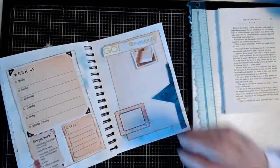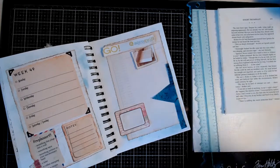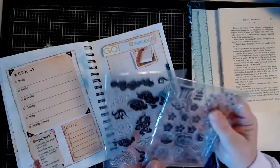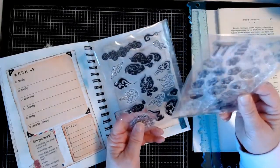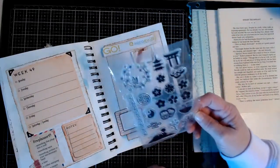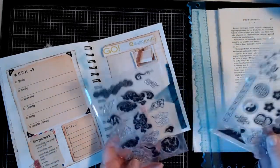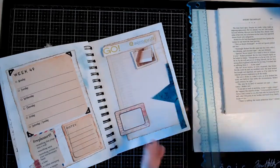And rubber stamping. So, of course, I've got plenty of stamps. But what I was thinking is to do something. I got these really pretty Asian inspired stamps. So I thought I would do maybe a border stamp and maybe a little butterfly or something. Those look like clouds. I don't know. We'll stamp something on there.